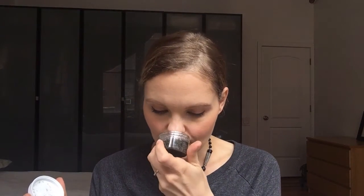The scent is super minty. It's really refreshing, so it feels like it would be cooling on the feet in addition to exfoliating. It smells really, really good. It's one of those cool mint scents. Love, love this one. Here are the granules that you get in there.